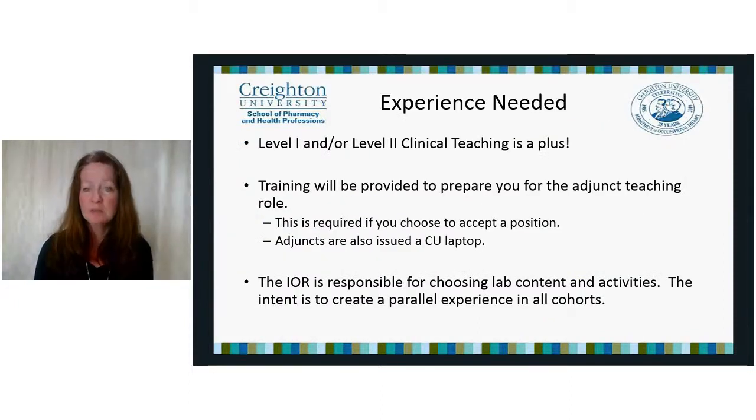So what experience do you need to be an adjunct instructor for the Creighton program, particularly at Regis? We're looking for any experience in teaching level 1 or level 2, because you're teaching labs, you're teaching a lot of clinical aspects, things that you probably do every day. So if you've taken a student, then you're probably more prepared to deal with the types of things that come up, because if you take students in the clinic, sometimes things come up in terms of professional behaviors. Those things can come up in lab as well. So we want you prepared and ready to have some idea how to deal with those things.